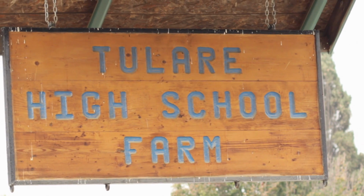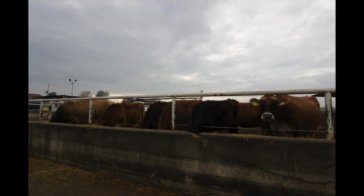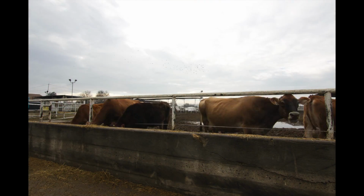Okay. This is actually one of the most unique agriculture facilities in the United States. Kids are going to be able to come to our facility, take soil tests on the ground where we're growing crops that feed the animals that are behind them. If you want to show, for example, at the county fair, we have the facilities for that.